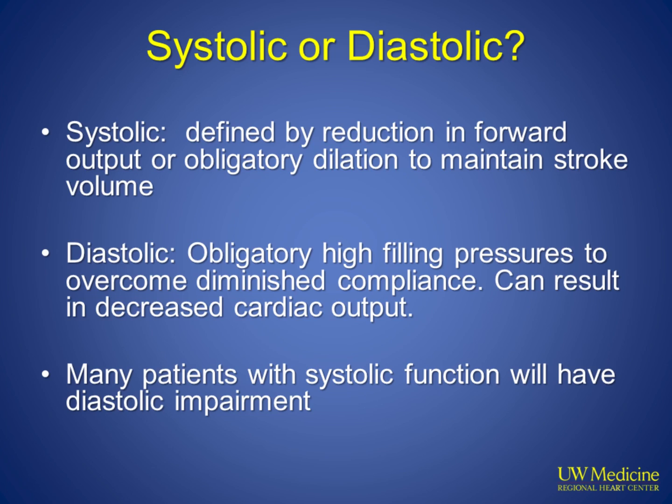Now, it's a spectrum, and lastly here I'd point out that many patients with severe systolic heart failure have very dilated hearts, and they're at their maximum elastance, and they can't really accommodate more blood without having obligatorily high pressures. So we also see that there as well. But do think, does this patient have systolic failure or diastolic failure? Most of what we're going to see in the CCU is systolic failure. But it's important to think about.